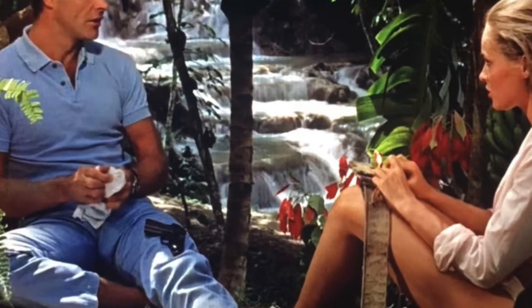And as well as that, we've taken time to visit the Duns River Falls, where they made Dr. No in 1962, Sean Connery and Ursula Andress, as they are escaping from the enemy. But it's been an amazing place and brought back wonderful memories.